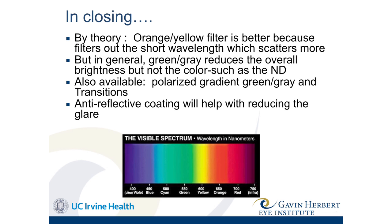So in closing, this is by theory. Because most of the 480 nanometer blue light ray causes more glare, technically we want the orange-yellow filter, because a filter basically filters out anything below its wavelength. Orange and yellow are at 600, so it'll filter all the light at 600 and below. So in theory, orange filters are better to filter out the short wavelengths, which cause more of the scatter and more of the glare issue for patients.